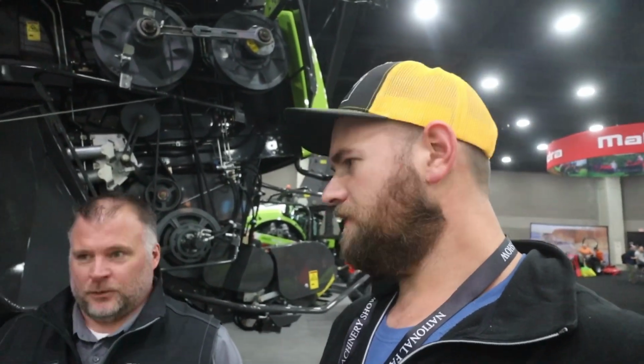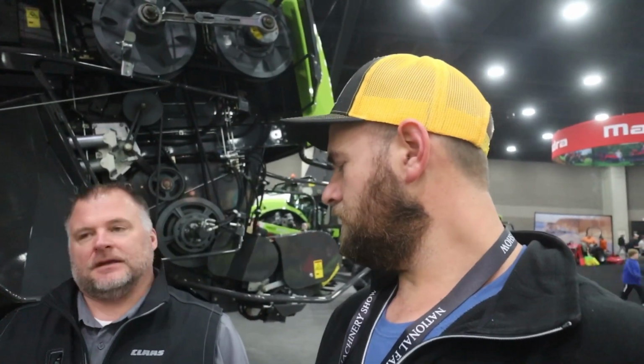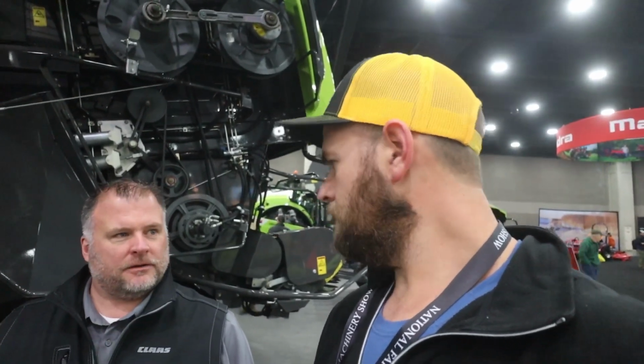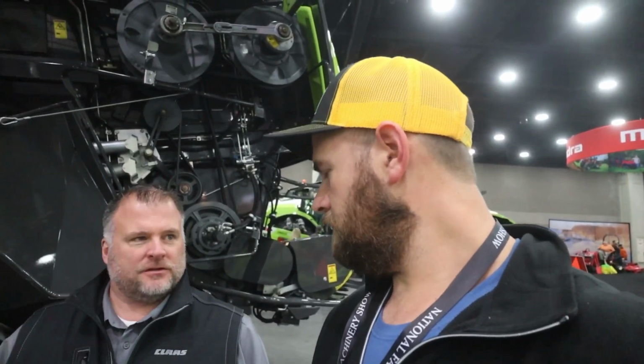Yeah, we went from 24-inch diameter to 30 inches on the threshing cylinder, and enlarged the rear impeller up to 24 inches now. It really improves the efficiency and throughput of the combine. And of course they've got a higher unload rate now and a much larger grain bin capacity.